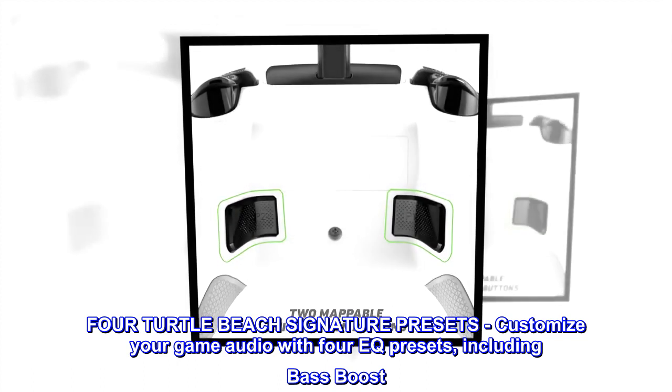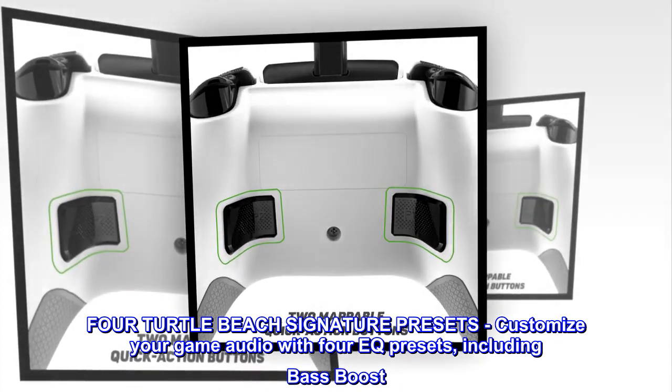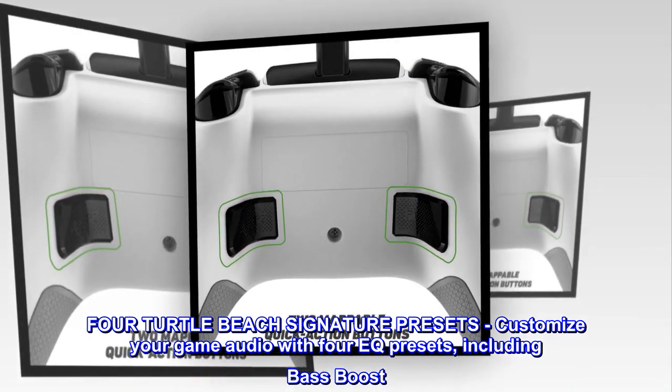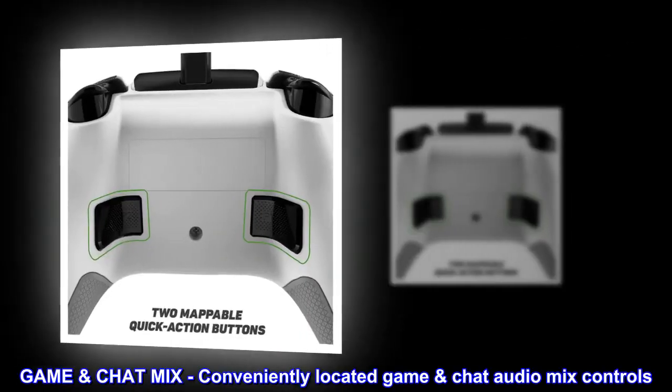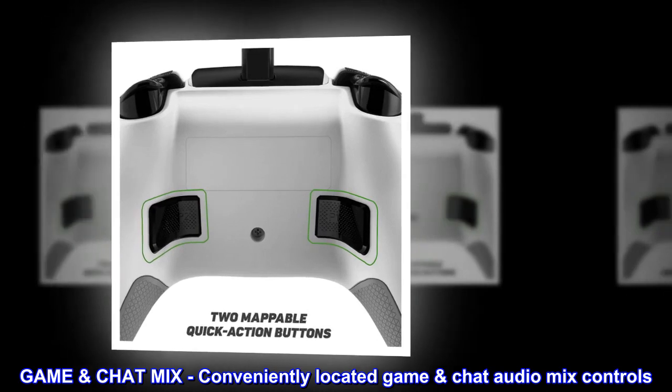Four Turtle Beach signature presets. Customize your game audio with 4 EQ presets, including bass boost. Game chat mix. Conveniently located game chat audio mix controls.